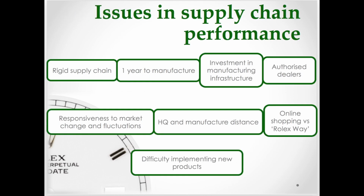The structure of Rolex's supply chain presents certain issues that hinder its performance. These issues are primarily attributed to the rigidity of its supply chain. As mentioned, the process to become an authorized dealer, heavy investment in manufacturing infrastructure, and the 1-year manufacturing lead time all make this a very rigid and inflexible supply chain. This rigidity means that it is less responsive to market changes, an example being rising demand in the Far East due to a growing upper class, thus increasing demand for their product.